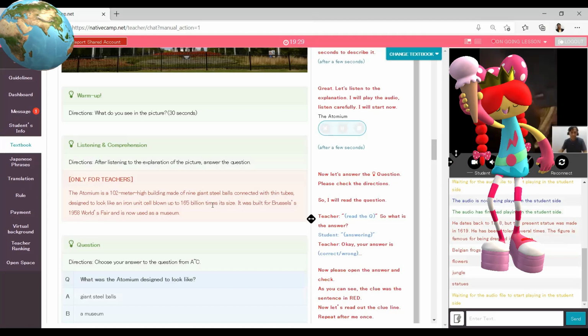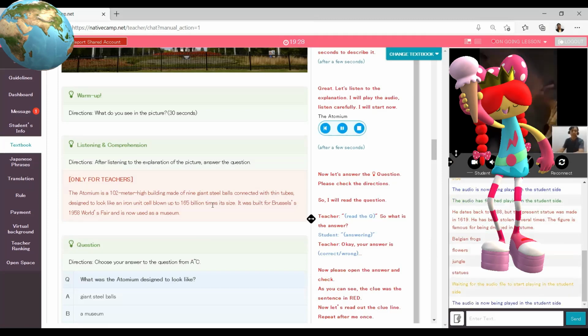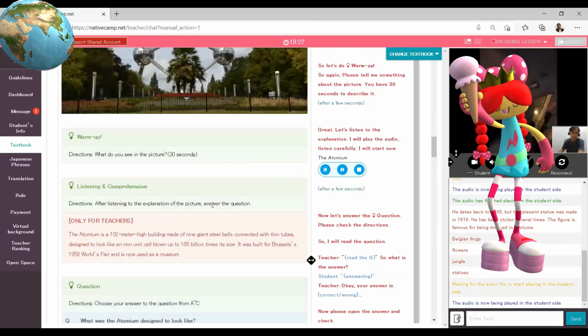The Atomium is a 102-meter high building made of 9 giant steel balls connected with thin tubes, designed to look like an iron unit cell blown up to 165 billion times its size. It was built for Brussels' 1958 World's Fair and is now used as a museum.